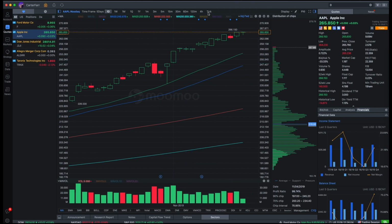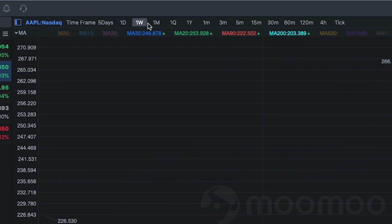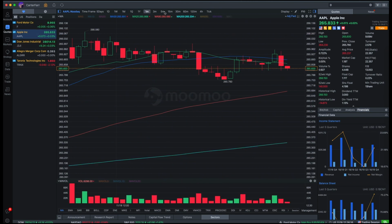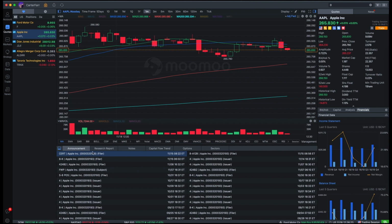Now, looking up on top here, this is where you have all of your time frames. So you guys can go and click the weekly, monthly, quarterly, yearly, monthly, 3 months, and everything like that. And then the 1 minute, the 3 minute, 5 minute, 15 minutes, and so on. So looking down here, they do have a couple other information.